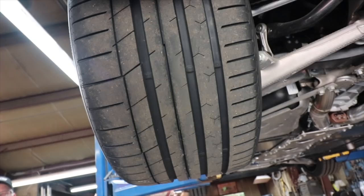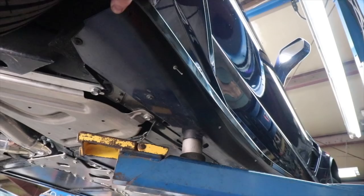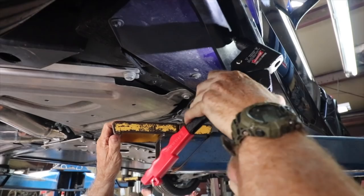You can see just how deep that is. I mean, these are going to be good tires. You're probably going to be able to get every bit of, you know, 25, 30,000 miles out of these. Epic. There you go. Perfect.